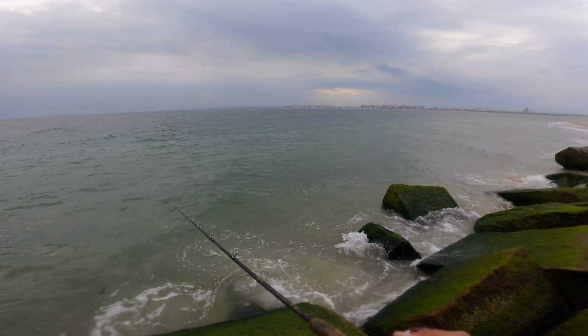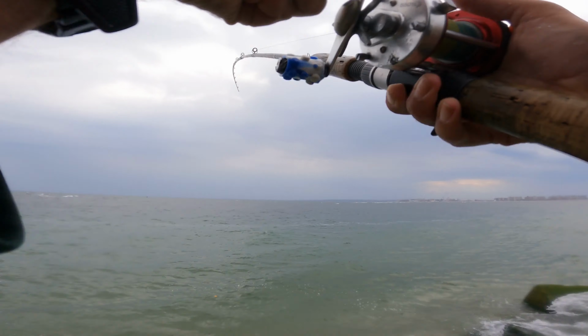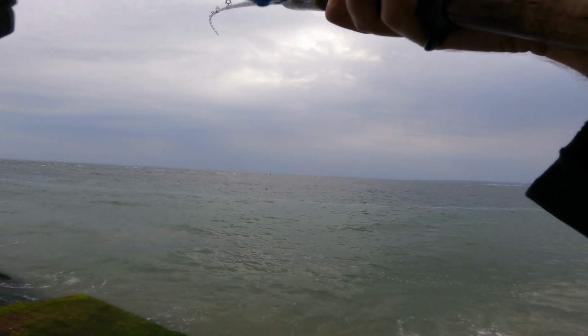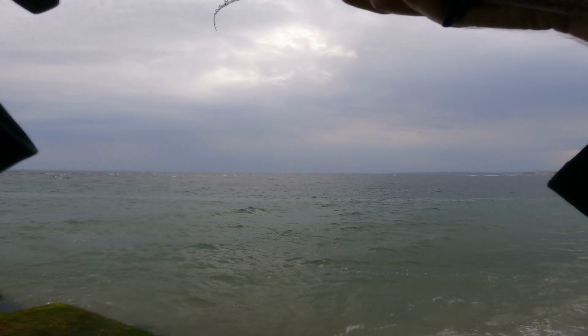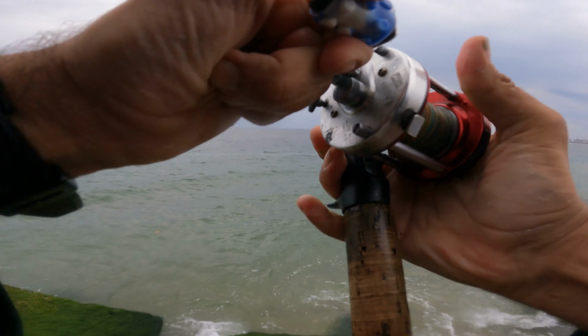Kind of working it like a crankbait. Oh wow, he grabbed it. Quick too. Right in that line I was telling you about. I had wind of these smaller blues, so I went to the metal lip. Custom metal lip. Wow, that's a bit. No, that's a nice fish. That's a nice blue.